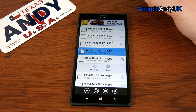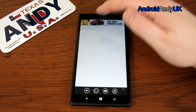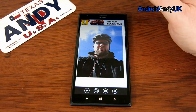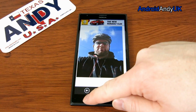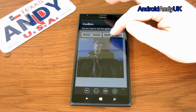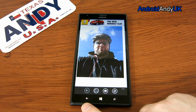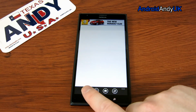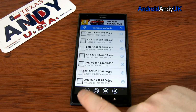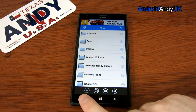So I tap the drop down. I can share a link or I can delete. Well, can I not download? So I can get the picture. Oh, look, it's me. Do you want to exit the application? Well, I didn't particularly. I thought I was going, oh, I see there's a back within the application. So the back Windows key would have brought me out of the application. I have to use the back within the application itself to navigate. So that's, again, a bit odd, in my opinion.